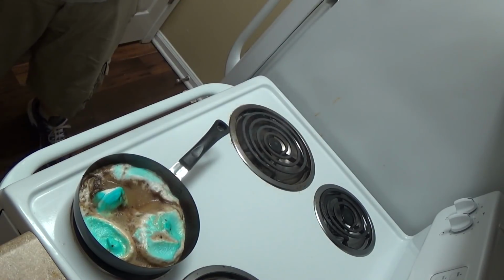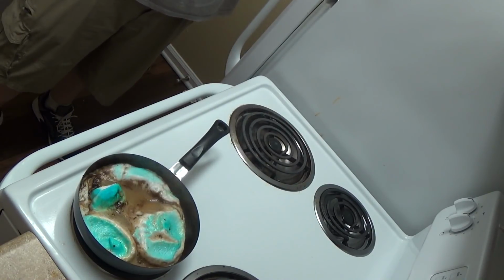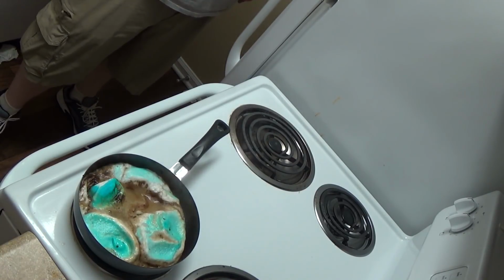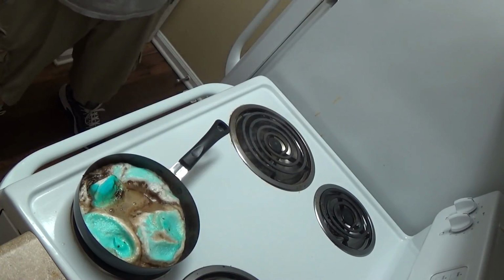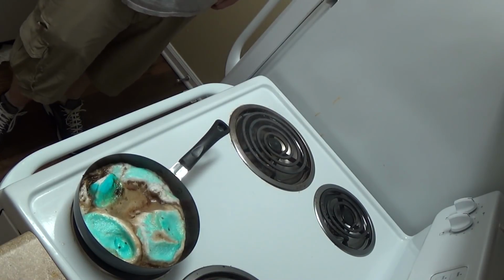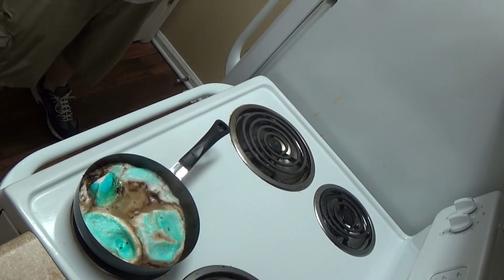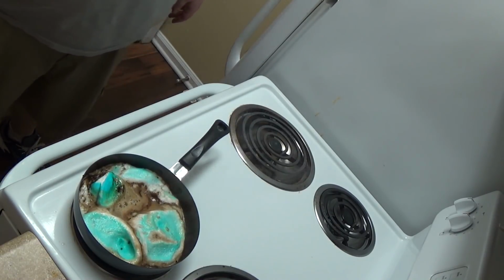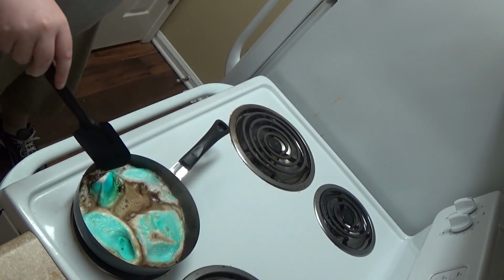So when you boil Peeps, they blow up. And that's bad, because they could explode. So boiling Peeps is also a rather weird experience to see. Just wait for it to finish the boil.